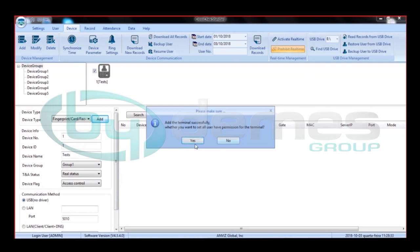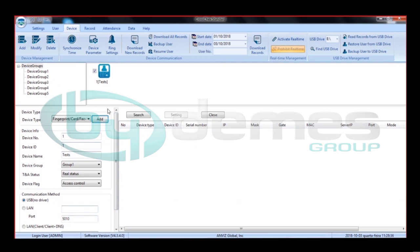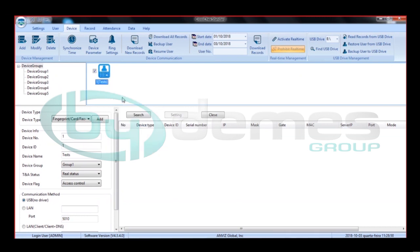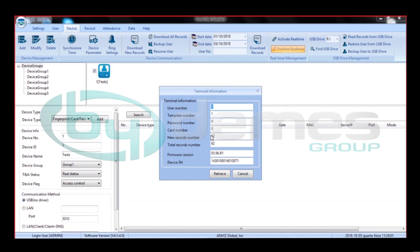Well, look, the icon changed to blue. This means that the device is already communicating, or at least it received information from the device to the software. If I really want to know if it's connected or not, I can click with the right button of my mouse and check the device information. Maybe look here, it's going to show me the basic information of this device: how many users I have, how many templates, how many records, firmware version, device serial number.